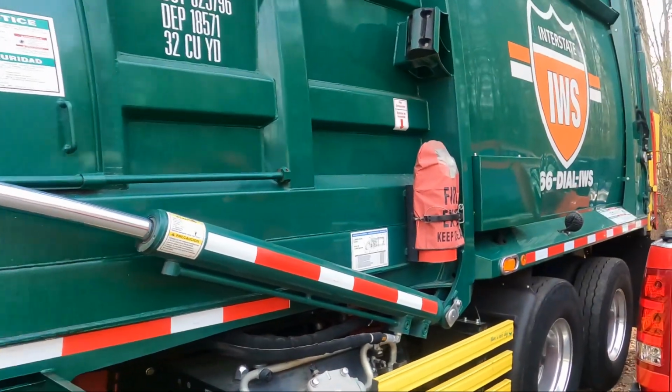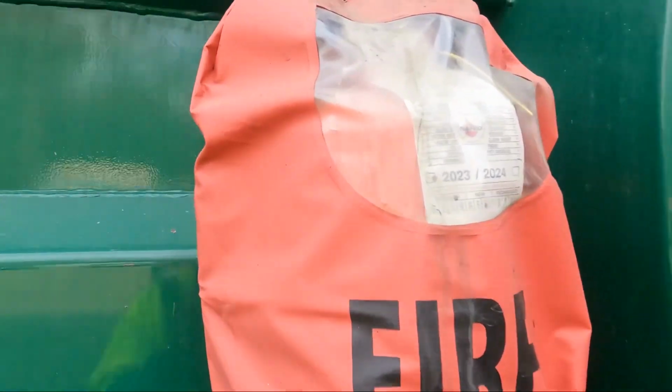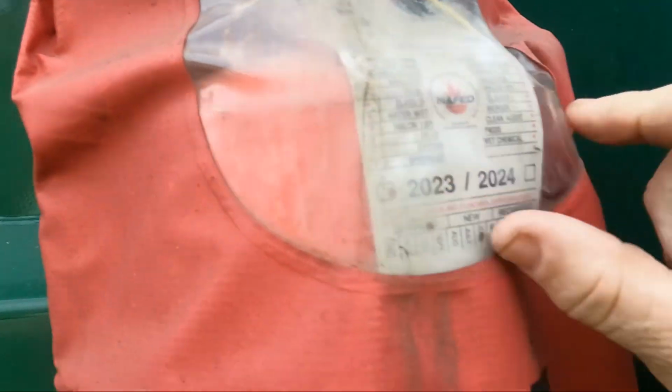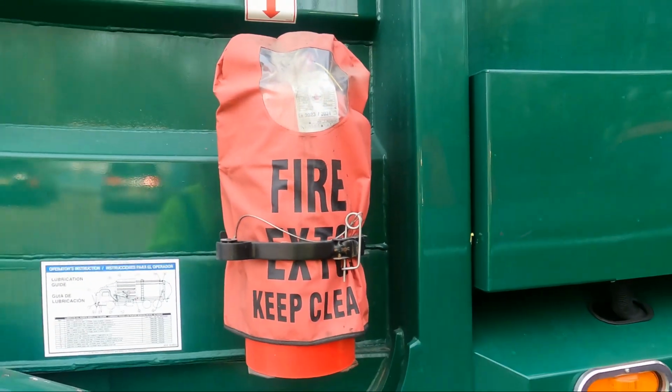Also, you need to check your fire extinguishers. Make sure that they are in the green. Mine has a tag on it showing it was already inspected this year.